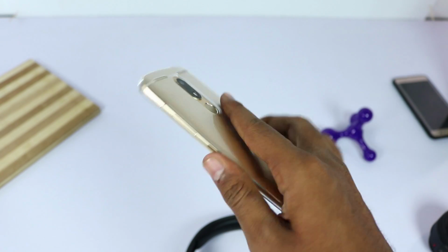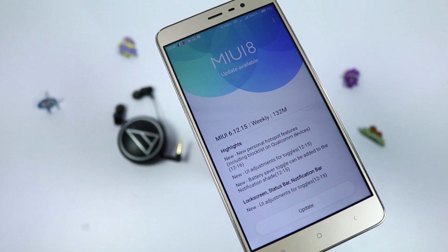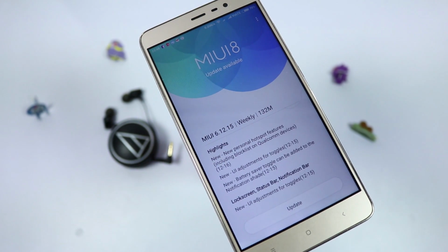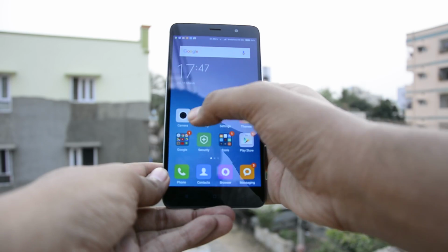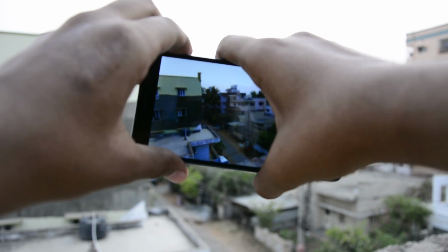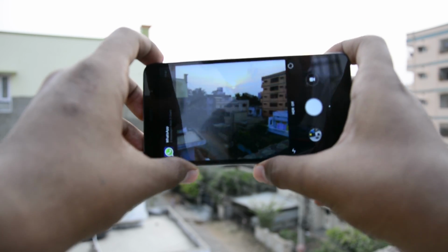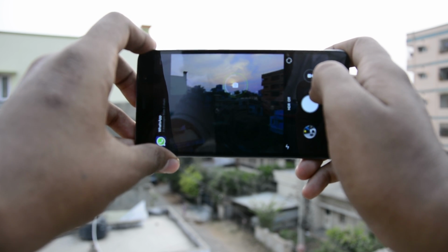It doesn't even have Moto Display or Moto gestures seen in other Moto phones. Redmi Note 3 runs on a skinned version of Android called MIUI. It is running MIUI 8 on top of Lollipop. Currently, this OS is horrible. Camera is very bad. But there is a developer ROM based on Marshmallow. It's very stable and camera performance is way better. It is very easy to install and I'll be uploading a video on it very soon, so stay tuned for that.